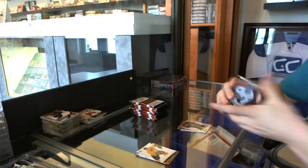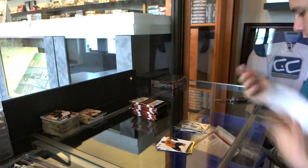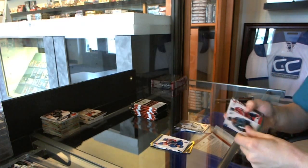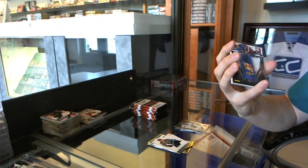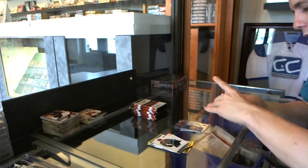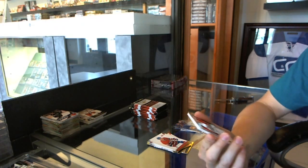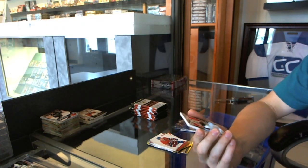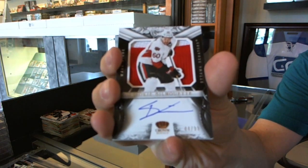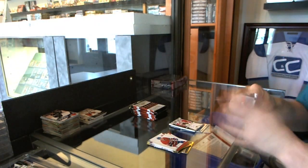We've got an Elite Rookie to 999 for the Toronto Maple Leafs, UC Runis. We've got an Intensity, number to 500 for the New York Rangers, Mark Messier. And that is nice. We've got a two-color rookie silhouette jersey prime and autograph, numbered 44 of 99 for the Ottawa Senators, Mark Stone. Nice.